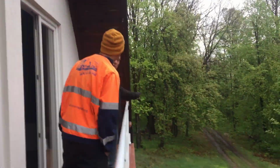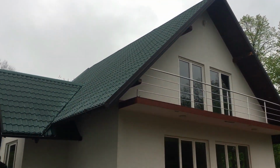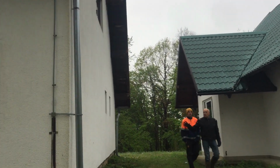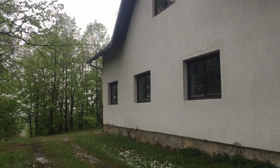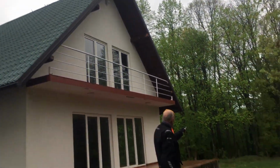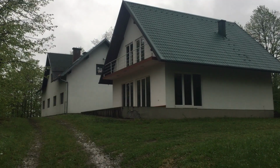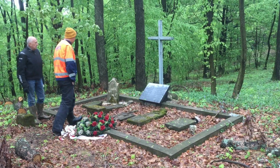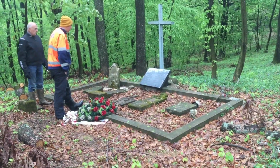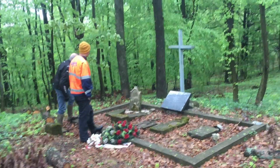This is in the middle of Motajica mountain. There's a Polish graveyard here also. Really old.